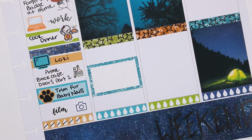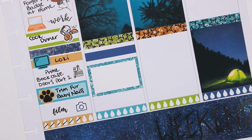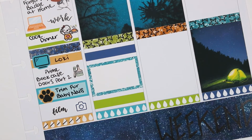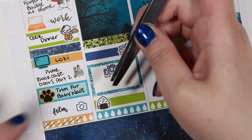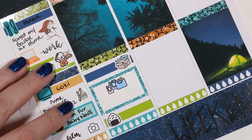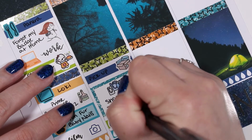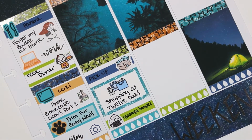On Friday, I also had a package that I needed to go pick up. It was like a buy online, pick up in store kind of deal. So I did that. The package icon is from Scribble Prints Co. My husband and I also did some shopping at a mall. I had to pick up the package at the mall, so while we were there, we just ended up doing some shopping. So yeah, that shopping sticker is from Scribble Prints Co.